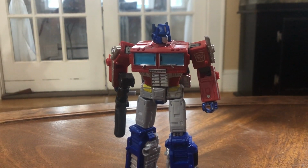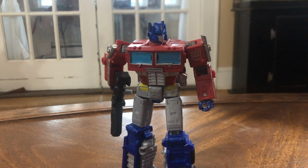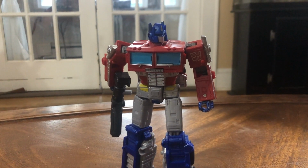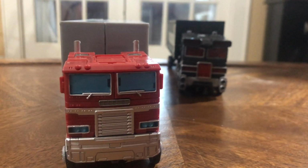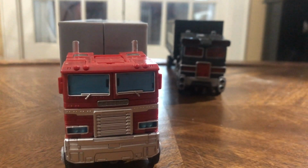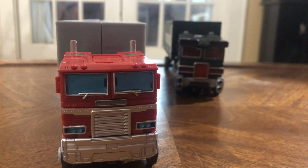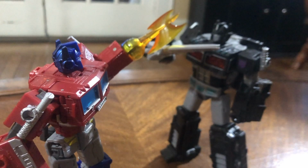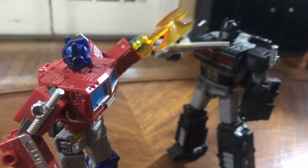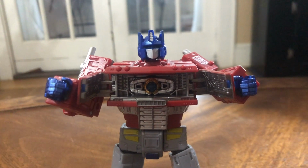Now, what kind of top 10 list would this be without Earthrise Optimus Prime? This figure is great. Enough said. He has a great transformation. His extra accessory of a trailer, which is usually a big flaw with Optimus Primes, is actually fun to play with. I wish the trailer came with a better way, so I didn't have to use the modulator system, but you can't always get a perfect figure.